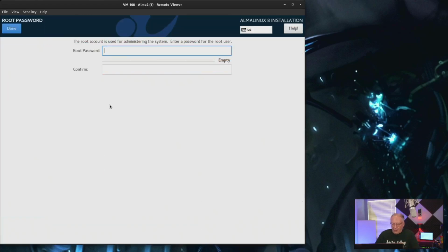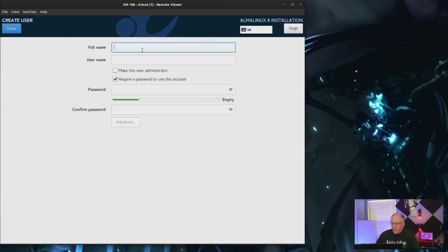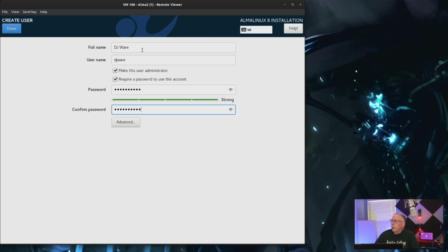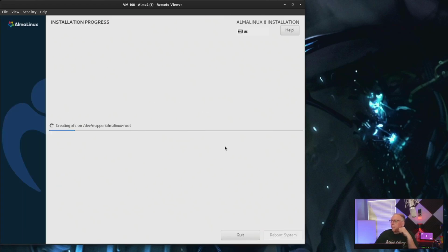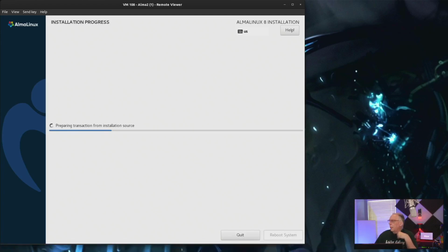So I'm going to go ahead and set up the password for root. Oh, doesn't match. Oh, okay. Fixed. All right. And I'll do a user ID as well. Make it administrator, even though I do have a root user on here. Okay. And we should be off to the races, so I'll go ahead and begin the install. I'm going to pause it here. It's 15:20. So I'll be back.